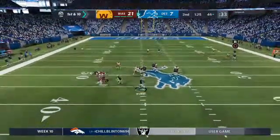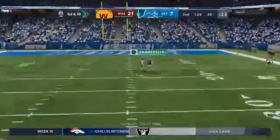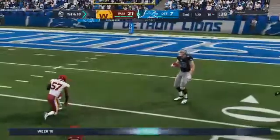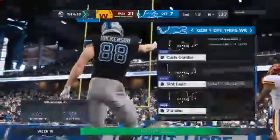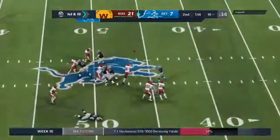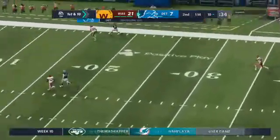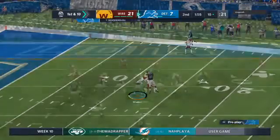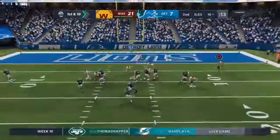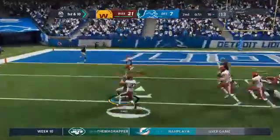From the gun, Walker. He's going to look deep down the field. This is caught inside the 15. 46 yards on the play. There's still all sorts of time left in this game, and you'd like to be able to say take it one play at a time. But the truth is, they're probably going to have to hit on a few big plays in the passing game to close this gap, and that's a good start right there.